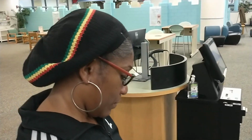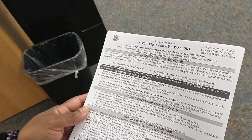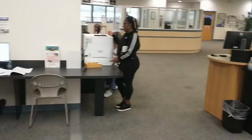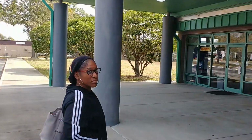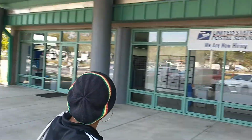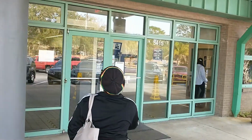So for me, I had to fill out the application and print it out. You can fill it out online, then print it out. We had to go to the library to print it out, of course, because we sold our printer. And then I went to USPS and gave them all the documents. It's pretty streamlined, and takes the 6 to 8 weeks to come back.